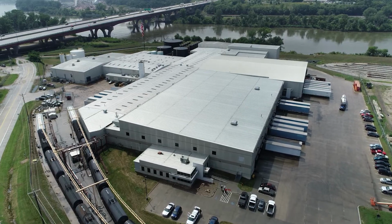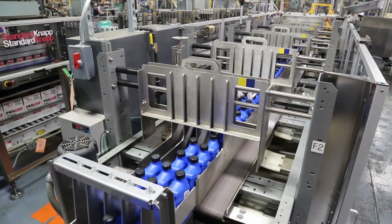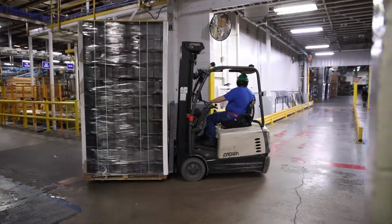We're out here today with Warren Distribution, who's a co-packer of various motor lubricants, and we're looking at the various Hitachi solutions that we've provided for their date coding. They started with black inks and they moved on to blue inks and eventually yellow inks.